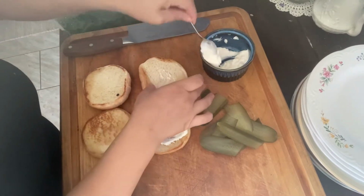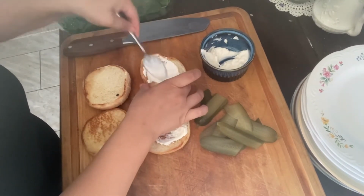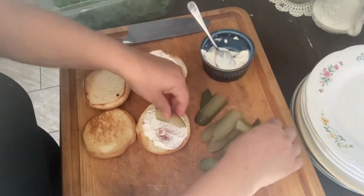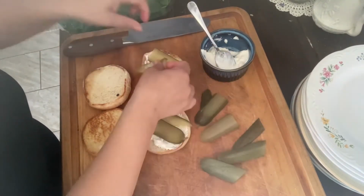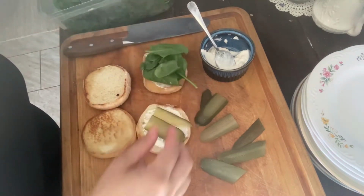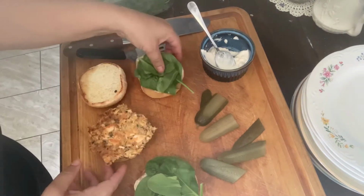I whipped up a little bit of mayo and put a little bit of lemon juice in it to dress the sandwiches. And today I don't have lettuce and avocado. I'm improvising and just putting homemade pickles and spinach on there, which does the trick.